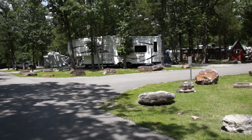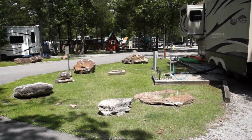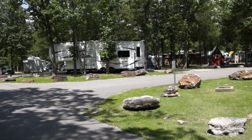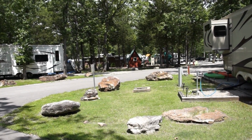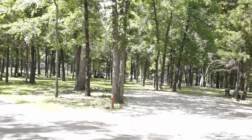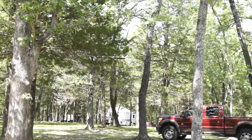Now you can see all these big boulders over across the street there, and over here they're kind of a fixture. There's all kinds of them around this campsite, kind of keeping people off the grass and on the road. So just beware if you're pulling an extremely large rig. Now this is the other campground up on the other side of us. And there's a few campers in here, but it's nowhere near what it is over in the other campsite.